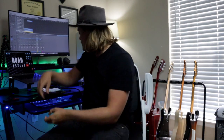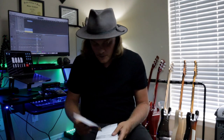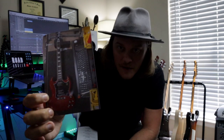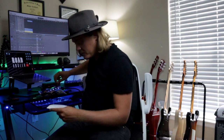But there were some other cool things that came with this guitar as well. Here you have the owner's manual, and I think it's got a truss rod tool in there. It comes with a strap, and then it also comes with a picture of the guitar from the workbench at the factory. I thought that was a pretty cool feature to have with this guitar. I've never seen that before.